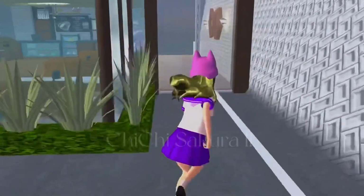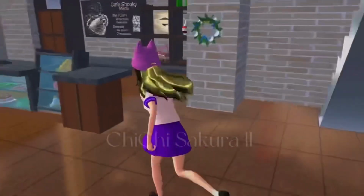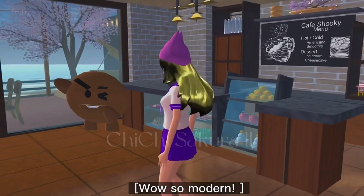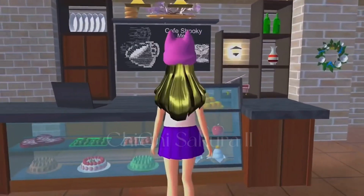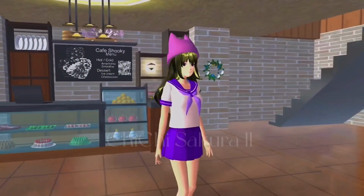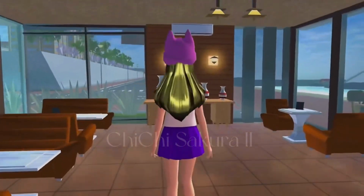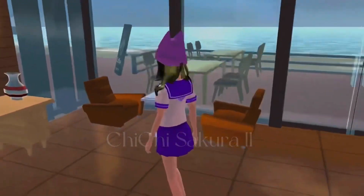Wow, I like it. And this is the inner place. Wow, oh, look at that, it looks so real and modern. Oh, this place is named Soki. Wow, the menu has a lot too. Okay, it has one more floor. Wow, it's so fresh here. I want to come here. Wow.